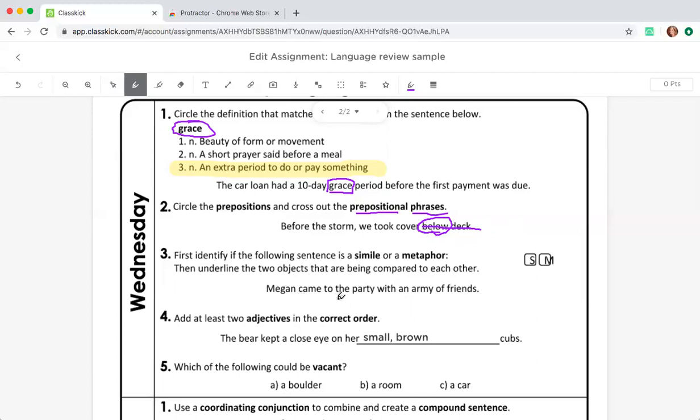So, Megan came to the party with an army of friends. It is a metaphor. It just says that her friends are like an army. So you could circle it, you could put a check mark, you could highlight the M, whatever works to show that you know that that is a metaphor. Then underline the 2 objects that are being compared to each other. An army is being compared to Megan's friends. So just underlining the word friends and underlining the word army works.